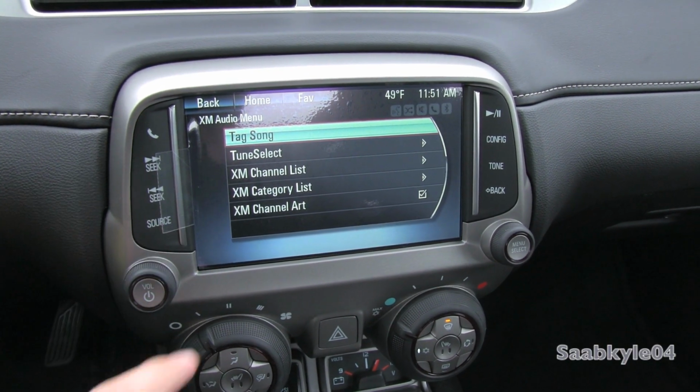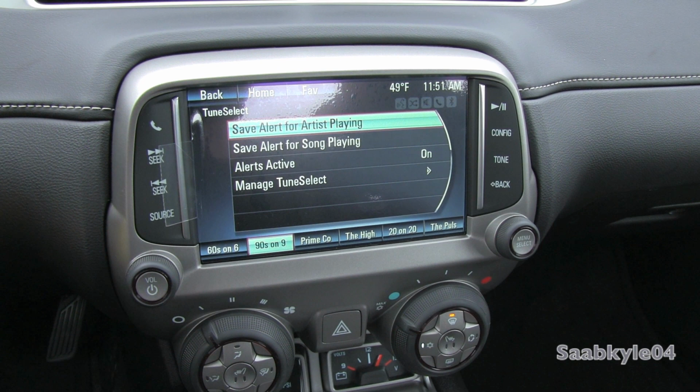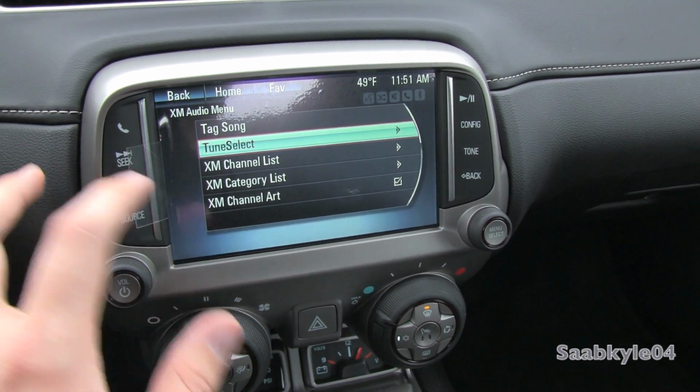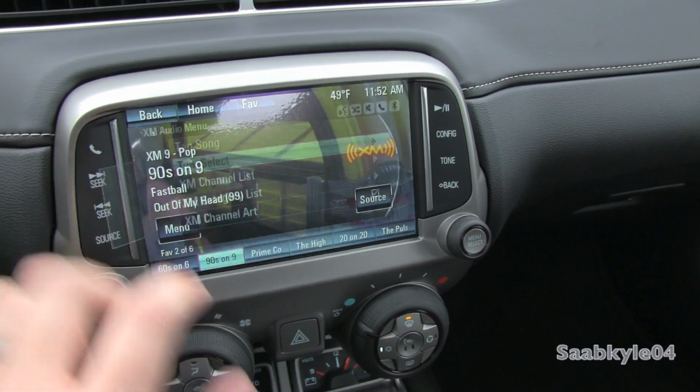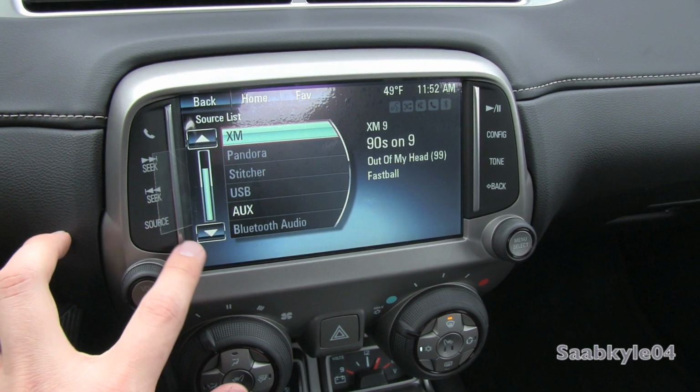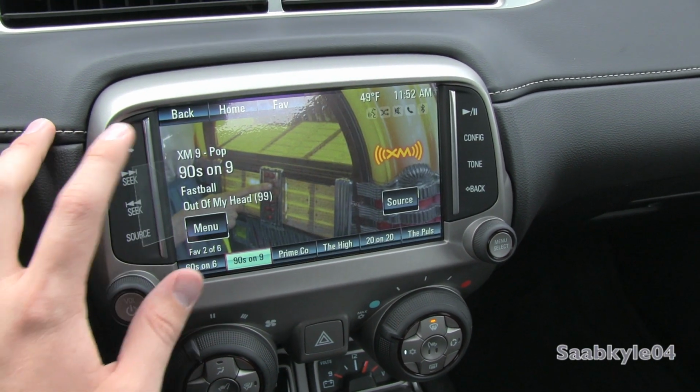If you hit menu, you can tag it for iTunes. Tune Select will allow you to save a specific artist or song to always alert you when it comes on the air, as well as adjusting some of the other XM settings. Always adjust the radio source off to the right, between all the different options, including your internet radio, Bluetooth audio, and more.